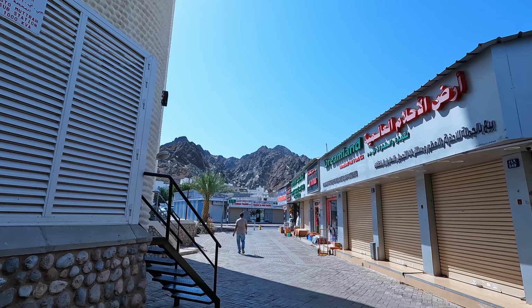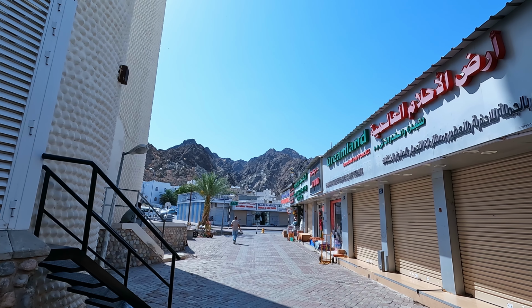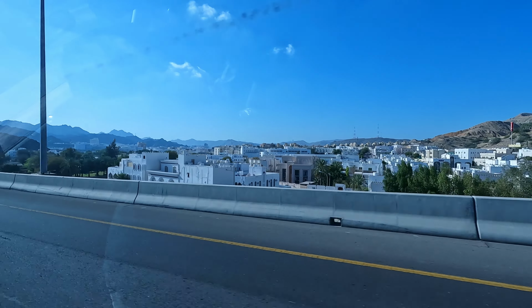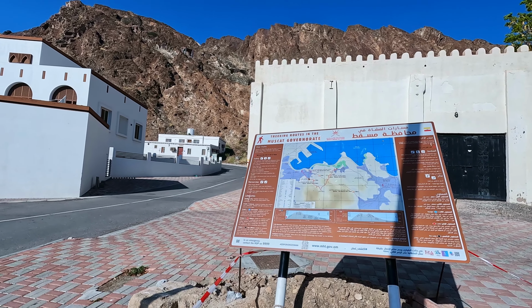Once you leave the souk, you find yourself facing the edgy mountains which surround Muscat. And having in mind that we are traveling with mantas, we just couldn't miss a chance to take a closer look at them. It was a little bit complicated to find where the start is, but finally we are very close. I can see the sign, so we will start our hike.